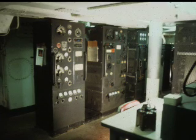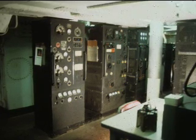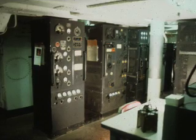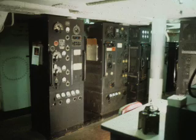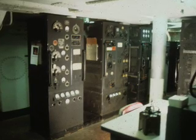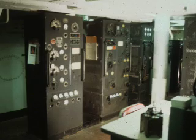We've now moved on to Radio 2 down inside the armor belt. These spaces are not open to the public. The transmitter on the left is a TAJ, which operates over a frequency range of 175 to 600 kilohertz, CW only, and with a power output of 500 watts.